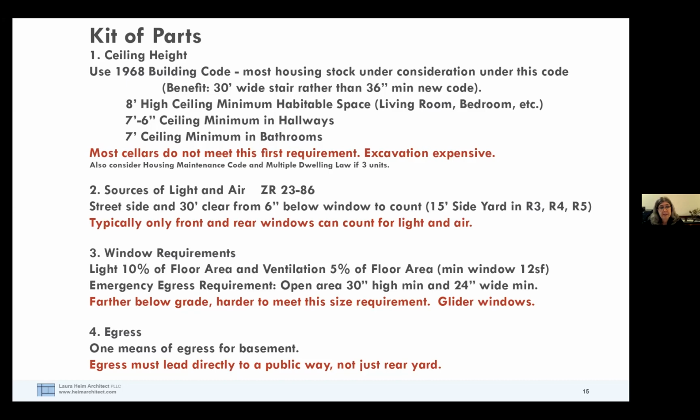Next, the window requirements. There's basic window requirements. Light is 10% of the floor area. Ventilation is 5%. But the minimum size of a window that can be used to provide this is 12 square feet. So we've got this 12 square foot window, which is a pretty big window. And you're trying to put it in a cellar where you're going to have to go down to get the window in just from the start.